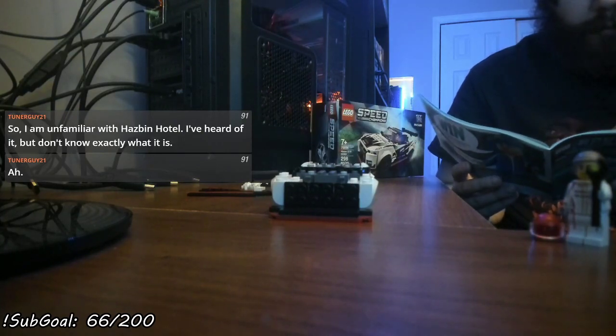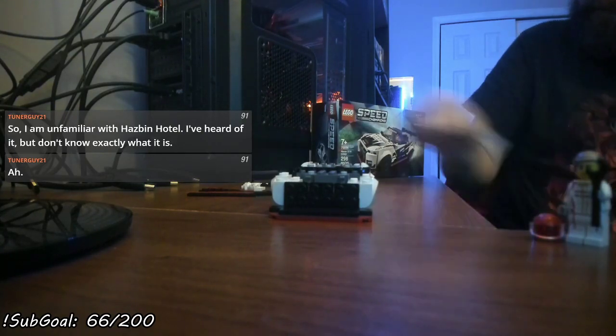For the spooky zone music. Here are two more red ones.